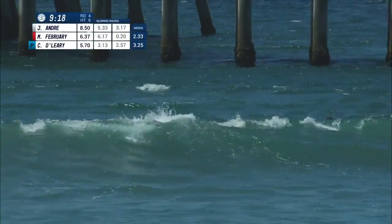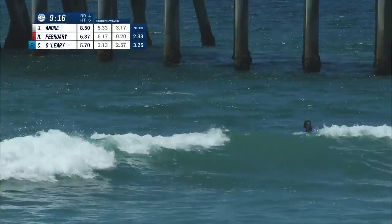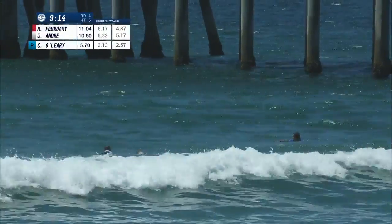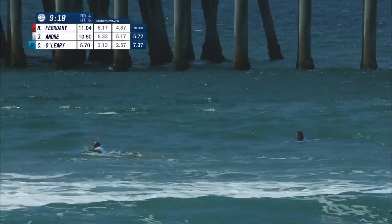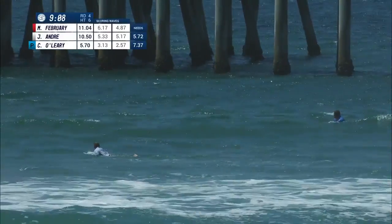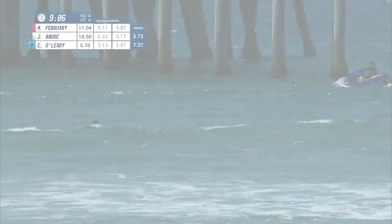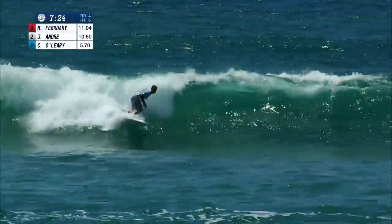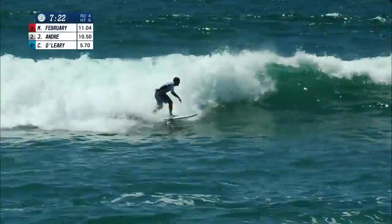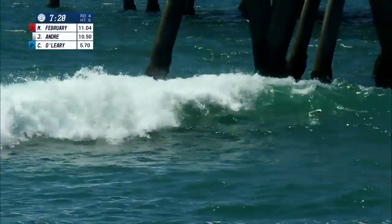Head over heels in the shore break. Michael February waiting for scores to drop. Jadson Andre improves. He gets a 5.17, adds that to his 5.33. February still in the lead with a 6.17 and a 4.87. 9 minutes to go. Surprise, surprise, Jadson Andre in the position to take off on a left runner right under the pier. Gets around this section, up and out.